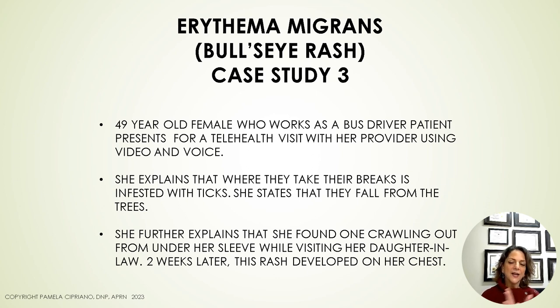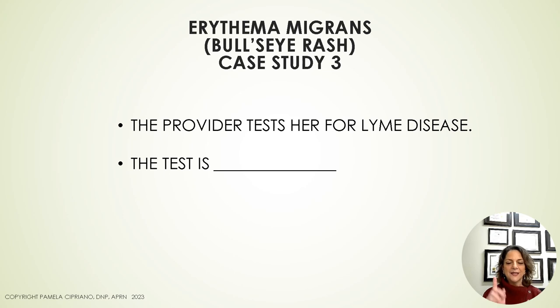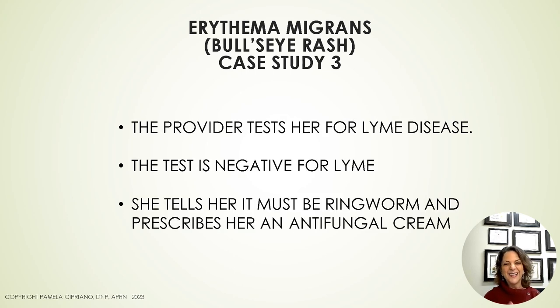Two weeks later, she developed this rash on her chest. She just told her provider everything I just said to you, and then showed her this rash. The provider tests her for Lyme disease. She got bit 2 weeks earlier. What do you think the test result is going to be? Negative.